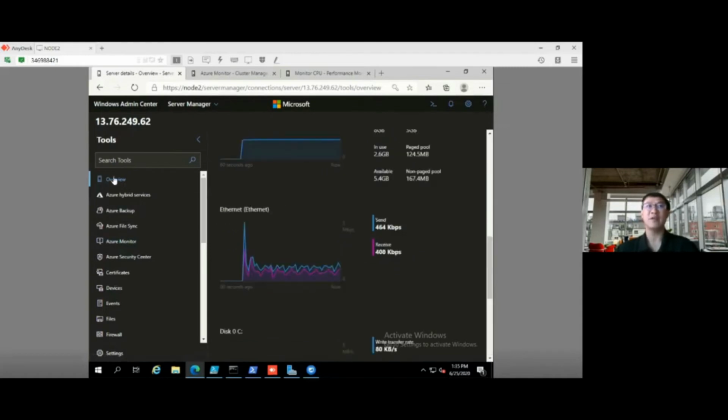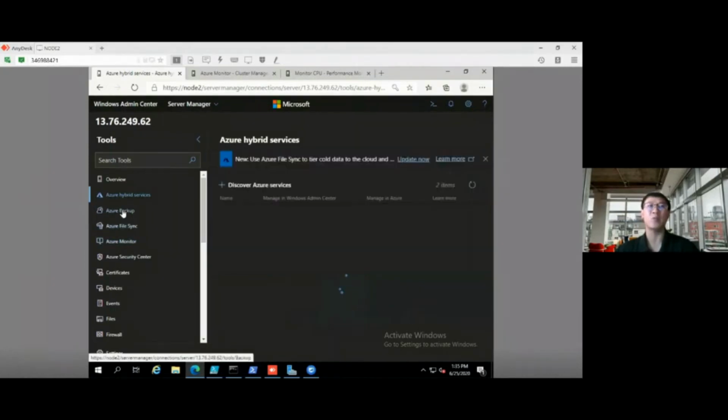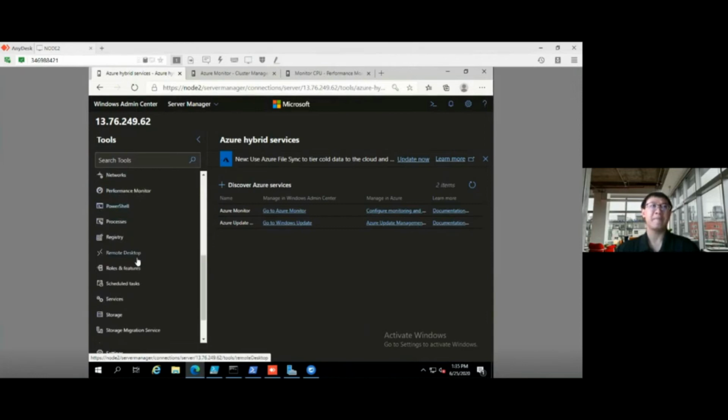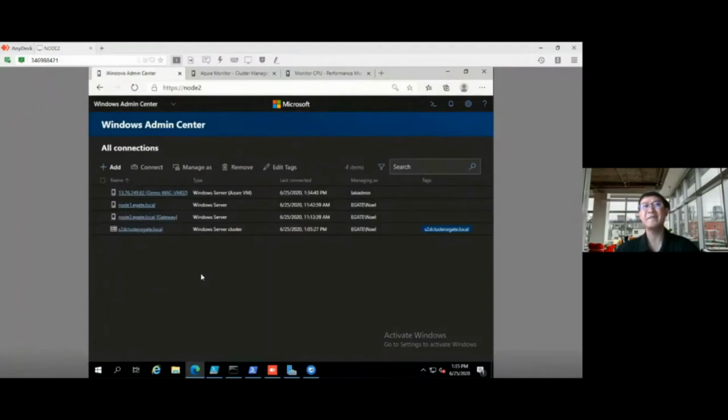This is the overview. From this one, you can see they also have Azure hybrid services, Azure Backup, file sync, and Azure Monitor, which my friend Kenny will give you more detail about how to set up and configure later. And what I most like about this Windows Admin Center is that they keep updating. If you don't download it and don't track it, then you will be surprised because they release many new features. Okay, from this main console, I will go to the S2D cluster.